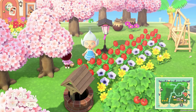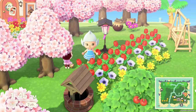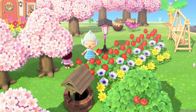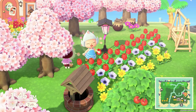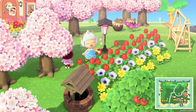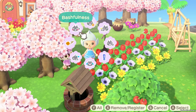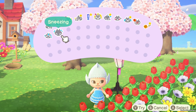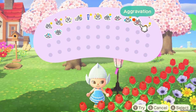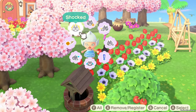Surprise is not too bad. We have Greetings. I don't like Greetings. I think it should be more Delight. We love the clapping. And then, of course, the Joy is the universal thing that everybody uses for happiness in this game. I really do like that one. So let's get rid of Bashfulness for now. And let's see what we can place the new thing there. Distress, sneezing I have. Aggravation, sorrow. Okay, let's get shocked. Woo!